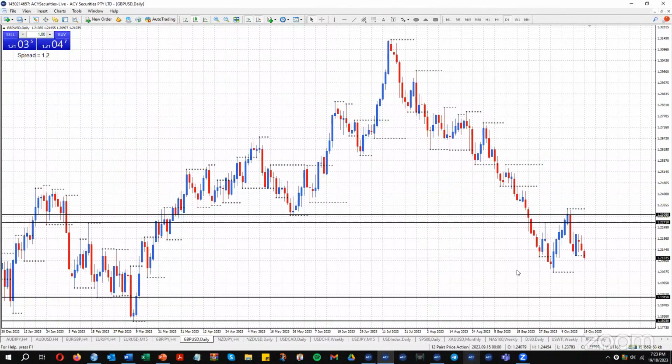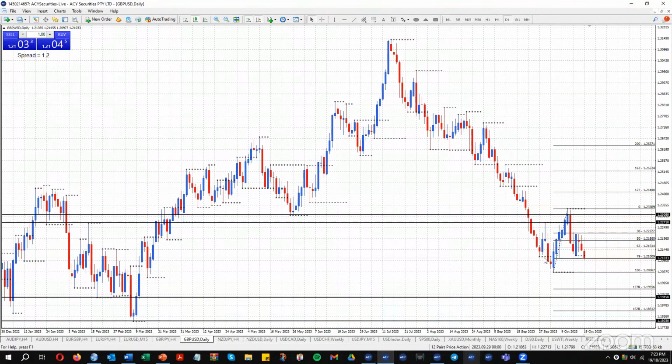The head and shoulder pattern could come together, but I don't know if that's really pushing the trend at the moment. Now, if today, for example, we finish with a reversal candle, so we're saying there's a 79% retracement here, maybe a left shoulder, right shoulder here.